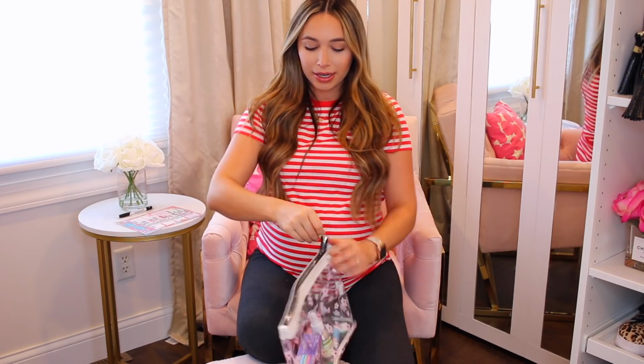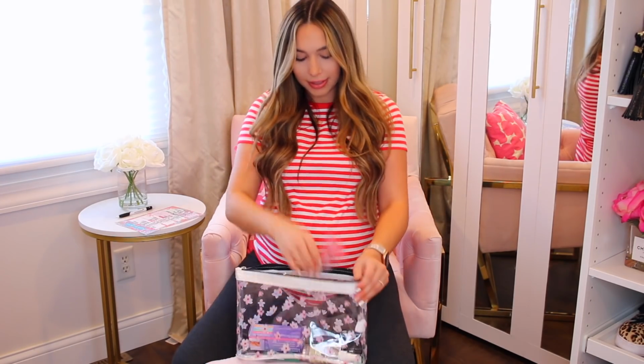But everything in here so far. Okay, so I have a hand lotion. People say hospitals are extremely dry, and so I have that. I have the After Ease for pregnancy. I feel like everyone says you need this. It's basically a liquid and you put it in your water, and it's supposed to help with the afterbirth contractions. A lot of people swear by this. It has thousands of reviews on Amazon. So if they like it and it works for them, hopefully it works for me.